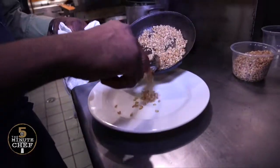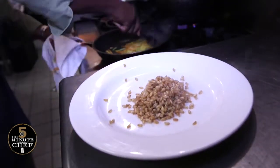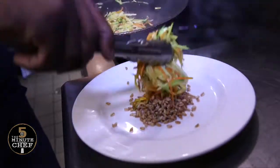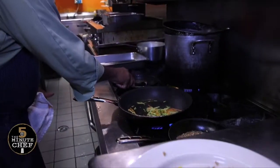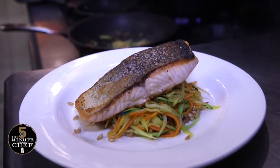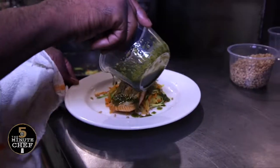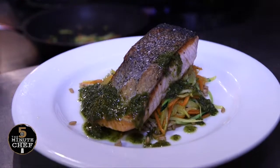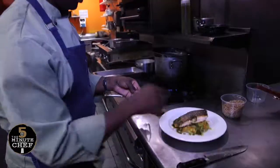I'm going to take some of this farro grain, put that right in the middle of the plate. Add some of our spaghetti vegetables there. I'm going to top that with the salmon. And that'd be a nice medium rare. And here at Cobalt, we serve that with a chimichurri sauce, which is an uncooked sauce from Argentina. And that's made with cilantro, parsley, garlic, a little red wine vinegar. And that goes right here.